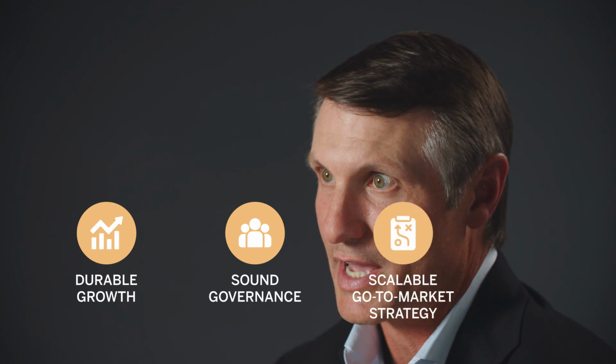And how do you really identify those companies and what is it that you're specifically looking for? So when we start diving into the companies, we're really looking for three things, and we refer to it as the 3 Gs, mainly because it's simplistic. We're looking for durable growth, sound governance, and scalable go-to-market strategies. And I won't get into depth in each one of those, but in order for a business to go from being small to mid to large, you have to be able to grow at an above average rate for a long period of time. And that's why we're looking for durable growth.